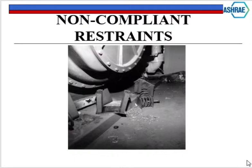And like I said before, you don't want to be around when one of those goes flying, okay? It could kill you instantly if it hits you. So this is one of the things that ASHRAE is very intent on changing, is people selling stuff like this.